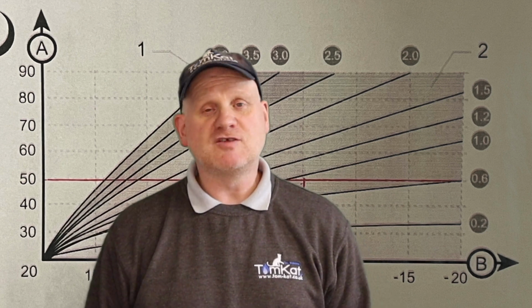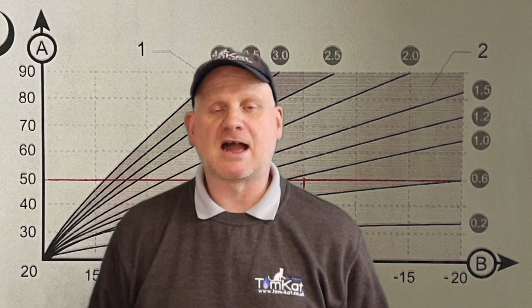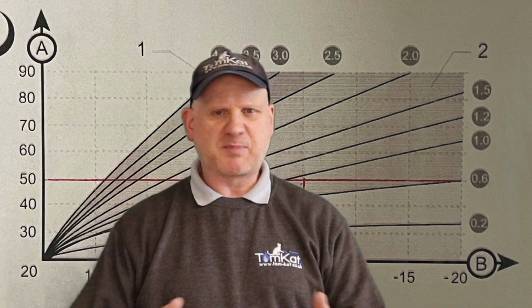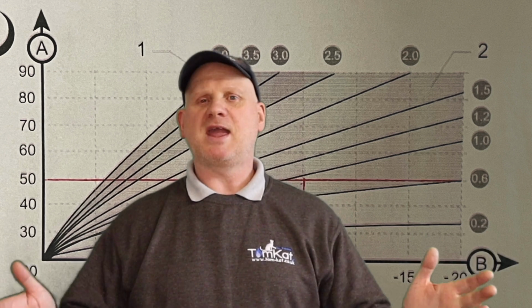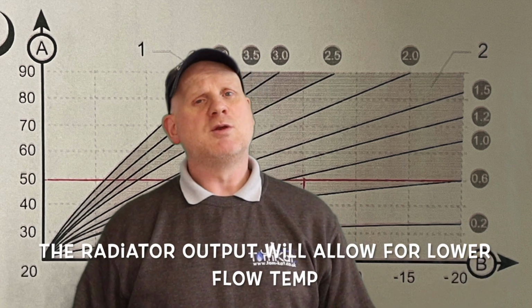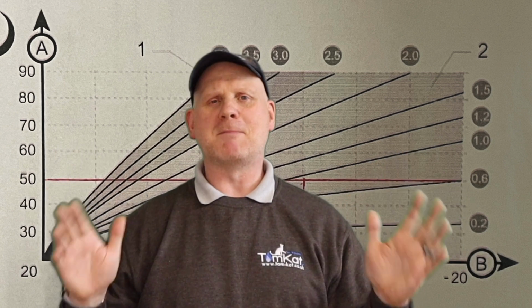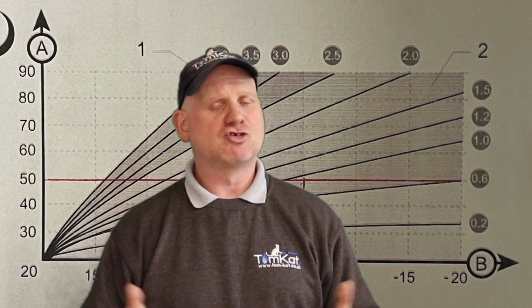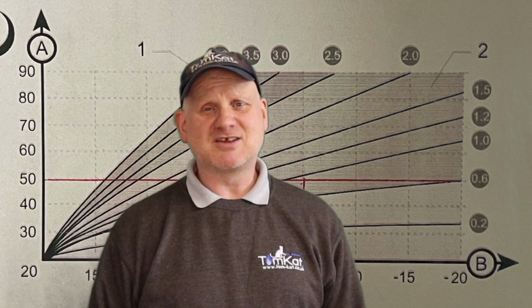Now, actually, once you've paired the outside weather comp sensor to the Climate Pro 2, we need to set it up. It's not just a matter of pairing them and that's it, away you go. So first thing we'll need to do is pick our flow temperature. So say we've picked 50 degrees. We will also have to find out what our average maximum coldest temperature outside is during the winter. So I've picked -5 degrees.